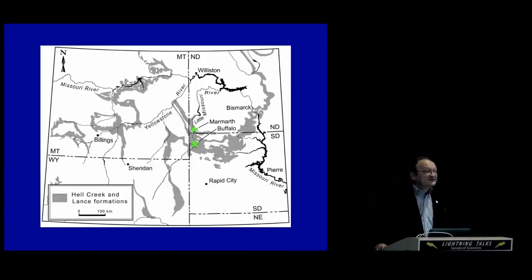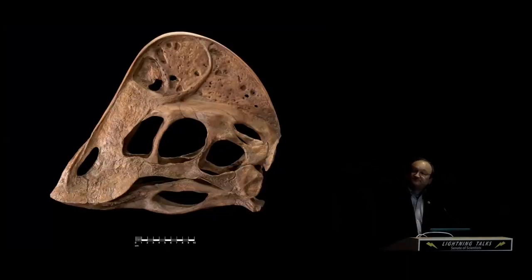In the 1990s, two commercial collectors found two partial skeletons in the Hell Creek Formation, the most important of these latest Cretaceous formations, in South Dakota near the town of Buffalo. And a few years later, a team headed by my co-author Tyler Lyson, who's in the vertebrate zoology department at the present time as a postdoctoral fellow, found another partial skeleton. So we had three partial skeletons, which in total represented about 90% of the total skeleton.